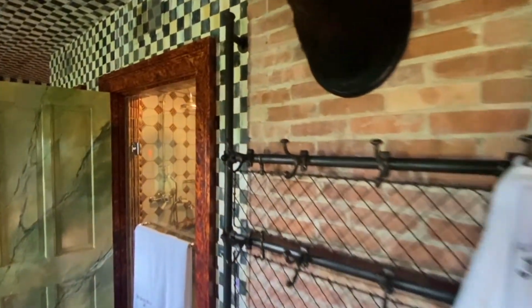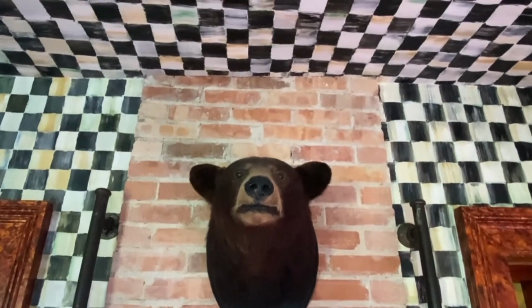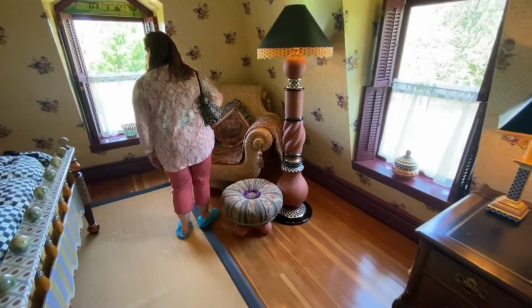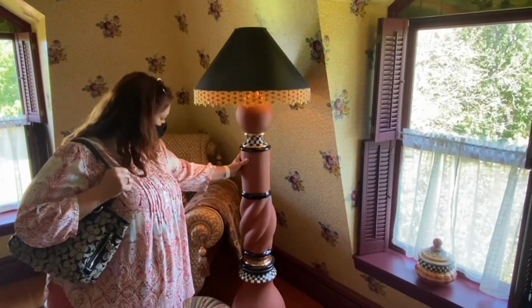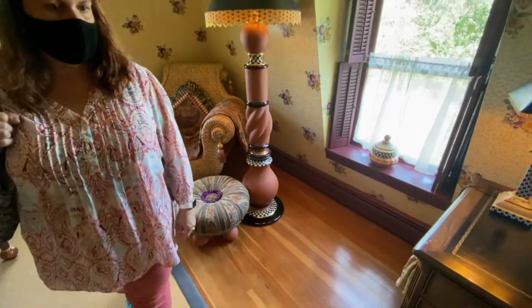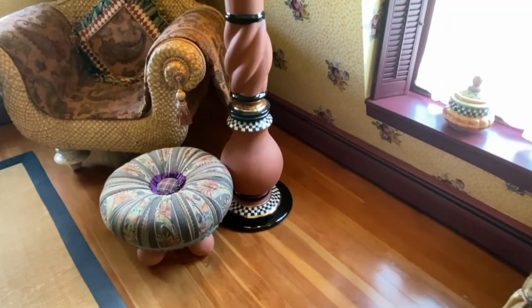Oh, we didn't even see the bear. Hello, Mr. Bear. I like the chair, but that lamp is unfinished. Oh, it is unfinished. I think that's what it's supposed to be like. I could see them painting it, but it's cool just the way it is.